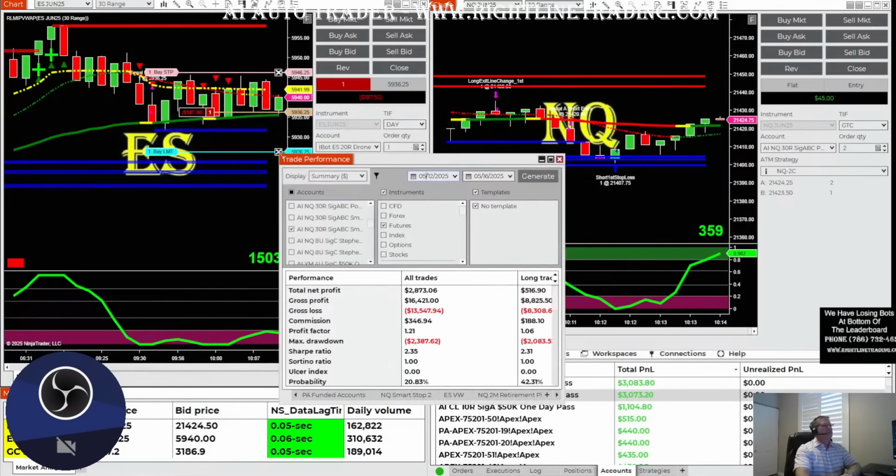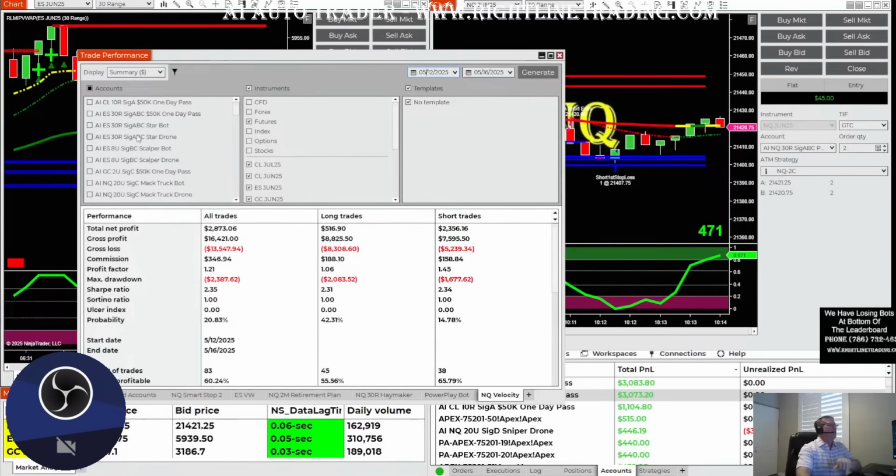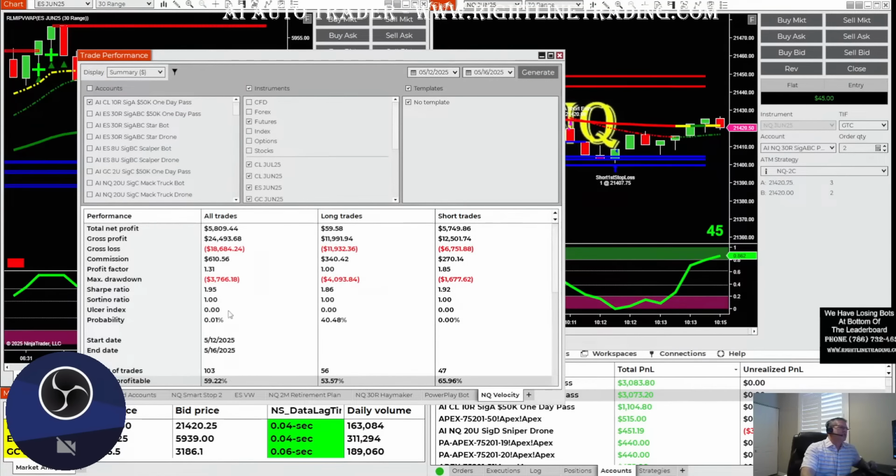All right, so let's take a look at the 1-day passes. The 1-day passes for the week. Crude oil. Look at crude oil. If we generate it from 5/12 to 16, that's this week alone. Crude oil is winning 60%. 60% of its trades have passed the 1-day pass.